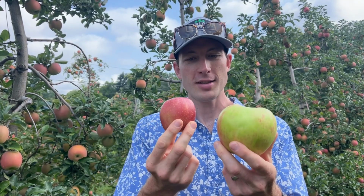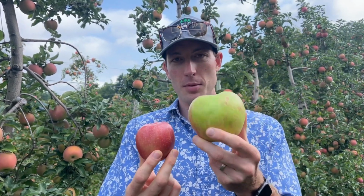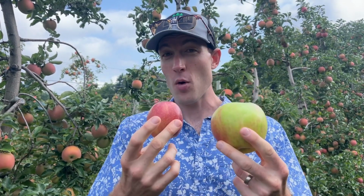Sweet, crunchy. This is why you get the name Honeycrisp. Delicious. So as you can tell, there's different species of apples. I have a Fuji right here, and my personal favorite, the Honeycrisp, a little bit bigger, sweeter. There's over 40 species. You can choose from 6 today, so they all kind of bloom different times of the year.